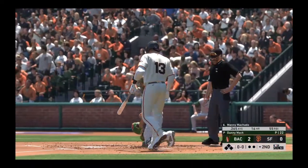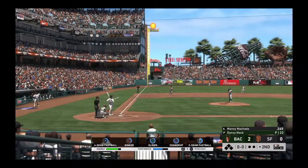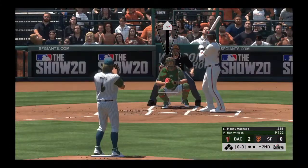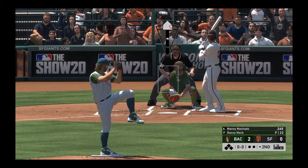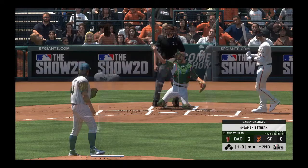And in steps Manny Machado. He's set to lead off the home half of the second. Hey, we're still in the early stages in this one. They're only down by a couple of runs, but it's really key for this leadoff guy to try to get on and get a big inning started.